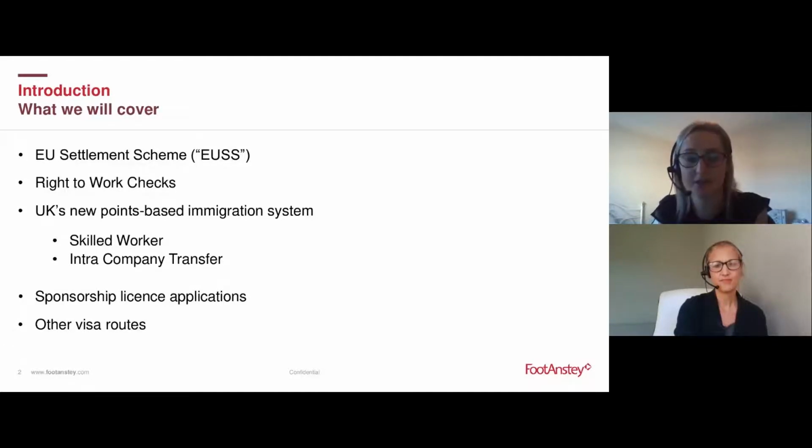And likewise, UK nationals going across to those EU countries will also not have that free movement going forward. So what am I going to really be focusing on? Well, we're going to start off with that EU settlement scheme, as I mentioned in the Q&A, and how EU, EEA and Swiss nationals can secure their immigration status in the UK, provided they're resident here by the 31st of December.